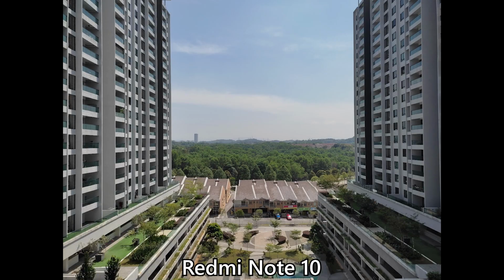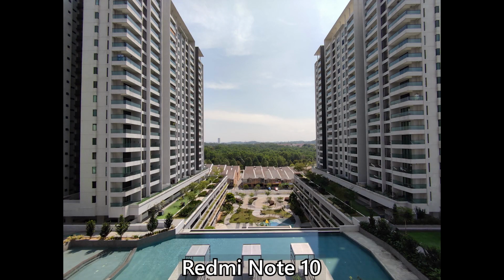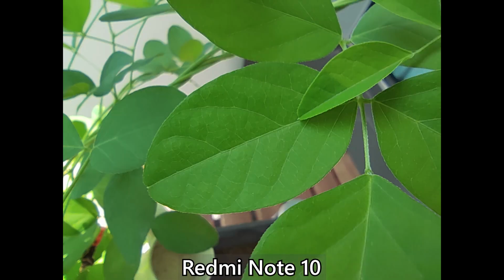And starting off, we'll just focus on the Redmi Note 10 first, and the main camera here can take some overall good looking pictures. The ultra wide angle camera is pretty noisy even though it's in broad daylight, and the macro camera, well, I wouldn't advise you to use it that much because it's only 2 megapixels and also it doesn't have autofocus, so it's really difficult to take macro shots with the Redmi Note 10.